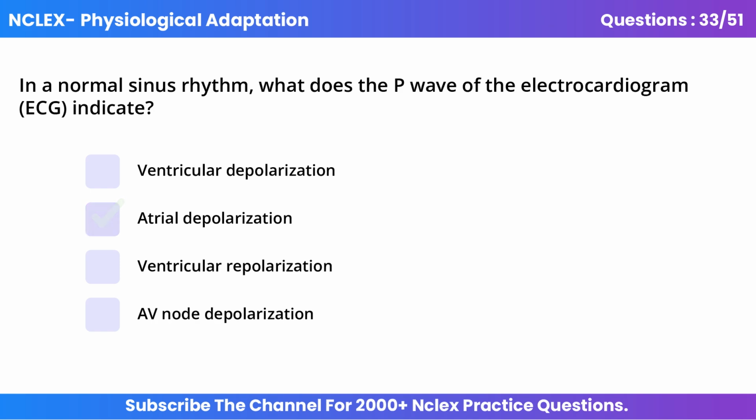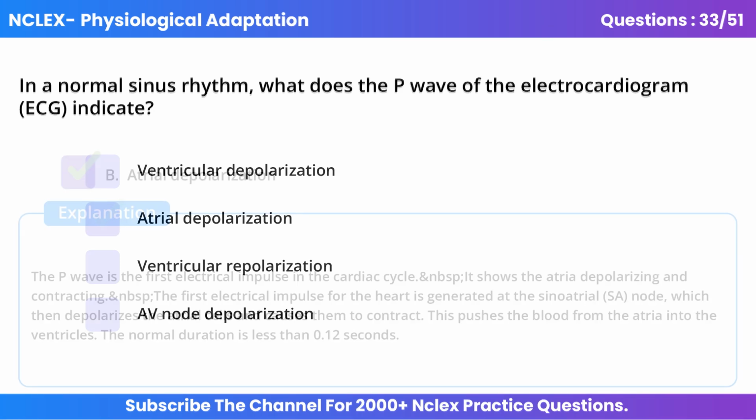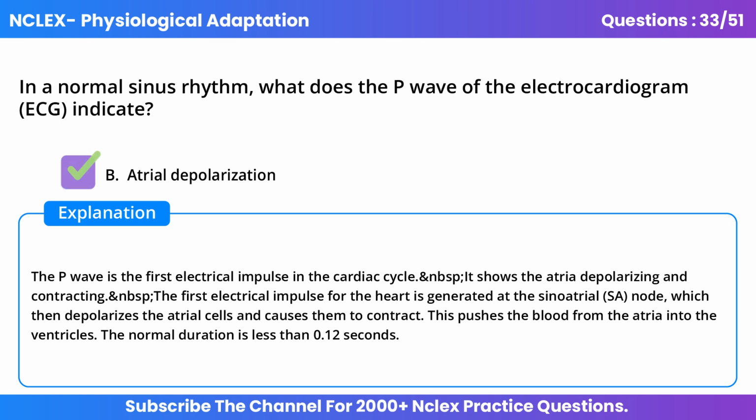B. Atrial depolarization. The P wave is the first electrical impulse in the cardiac cycle. It shows the atria depolarizing and contracting.